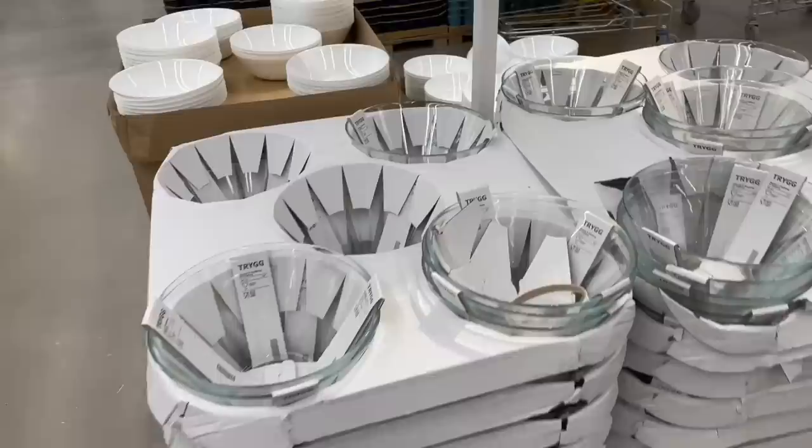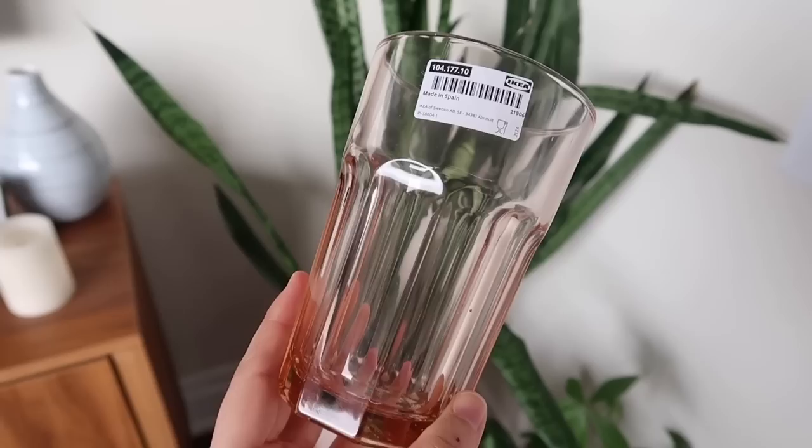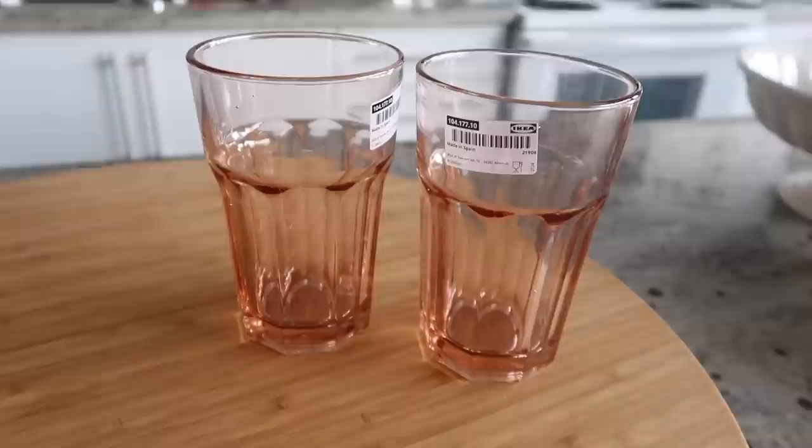Starting off with glassware, I picked up two of these beautiful rose-tinted glasses. They're made in Spain, and they're just a really great size for smoothies, for water, for beverages. I love getting glassware from IKEA because it's inexpensive, but you can still find cute options like this. And if you or someone you know breaks anything, it's not a big deal at all. I have glasses from IKEA, some of which have broken over the years, so that's why I only got two of these ones, because I think they're a fun, different pop of color to add to my cupboard, but I didn't need a full set.